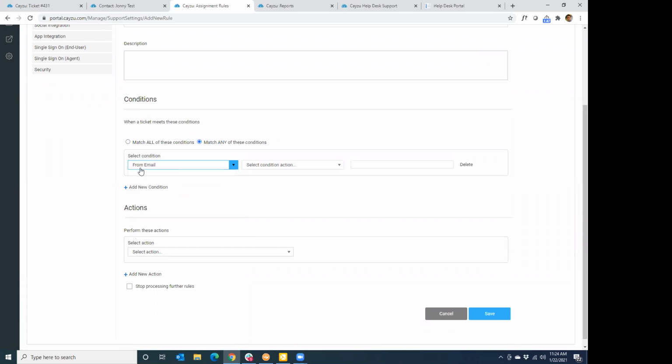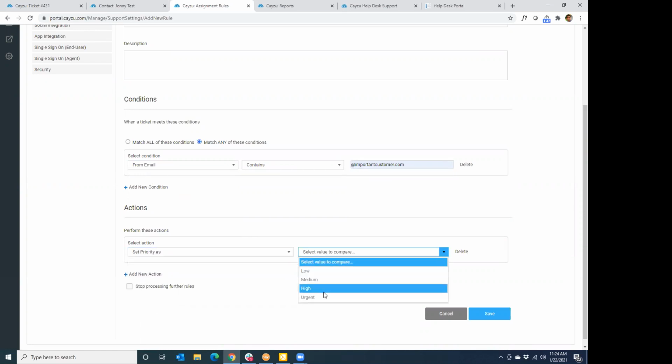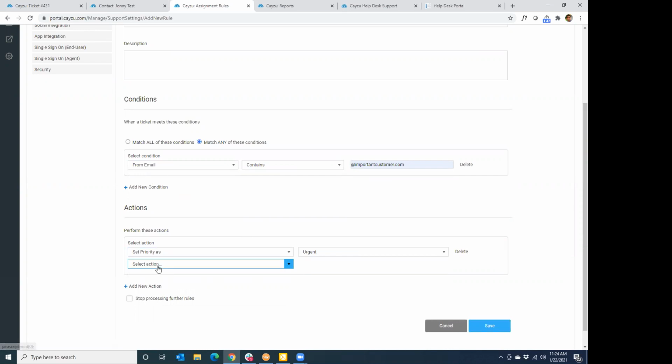For example, if an email contains "important customer," I want to set the priority as urgent, and I want to set a group that might have everybody in it, because we want this guy taken care of.